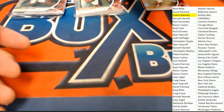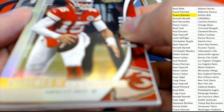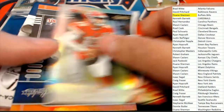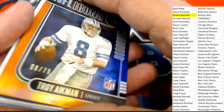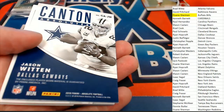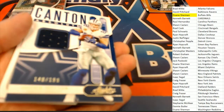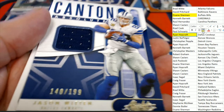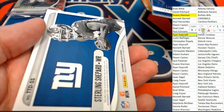75, Travis Kelce. What is Troy Aikman? Oh, would you look at that? And now a Jason Witten. Absolute. Dallas owner pulls this one. Ryan H. Got him right out of retirement, and he's been playing some good ball, too. Came right out of retirement.